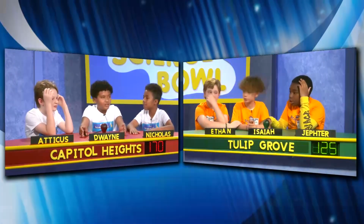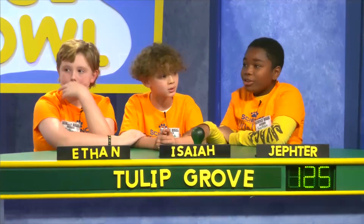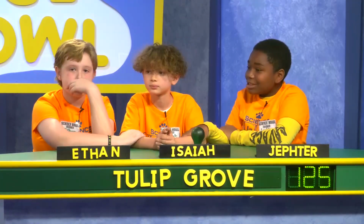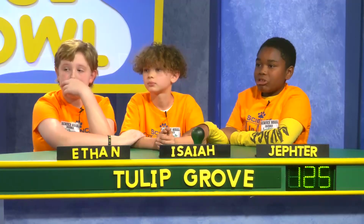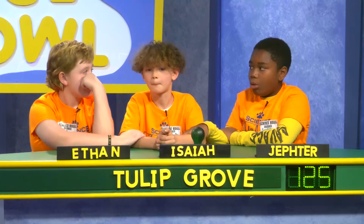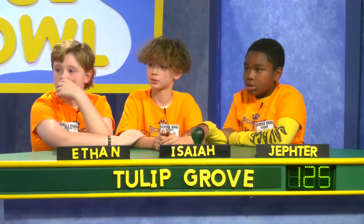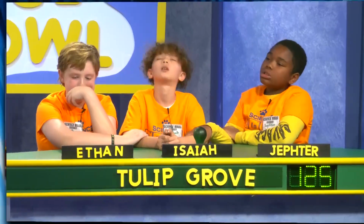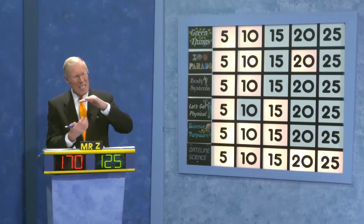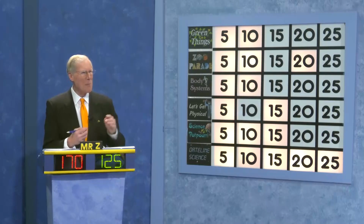Nice try, Atticus. The three choices of these openings on the undersides of leaves for exchanging gases, except on water lilies, Tulip Grove, your choices are stamens, stomates, or sepals. Sepals. The one in the middle, the stomates. They're on the top on the water lilies because they're in the water, and the gases have to be able to get through. All right, you help them out there, Ethan.